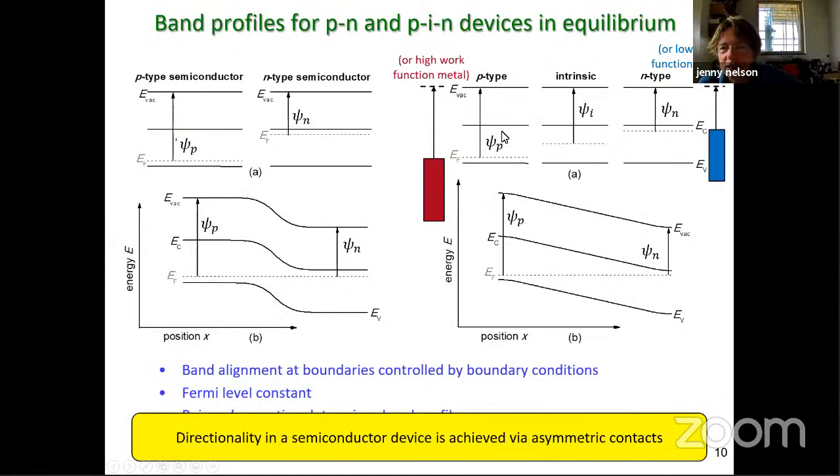So in the case where we didn't have a doped semiconductor, but we simply had an intrinsic one, we can still make a junction if we embed that intrinsic material between others which have a high work function and a low work function. So that could be P and N layers of semiconductor, or they could just be a high work function and a low work function metal.